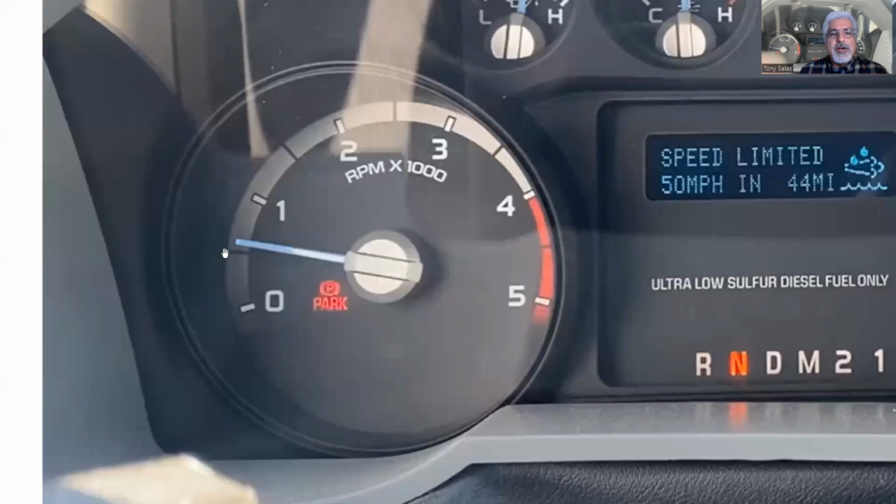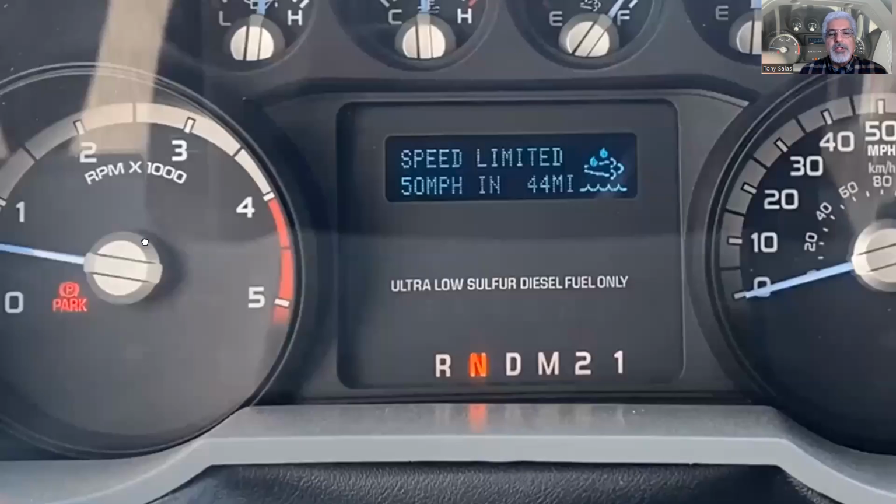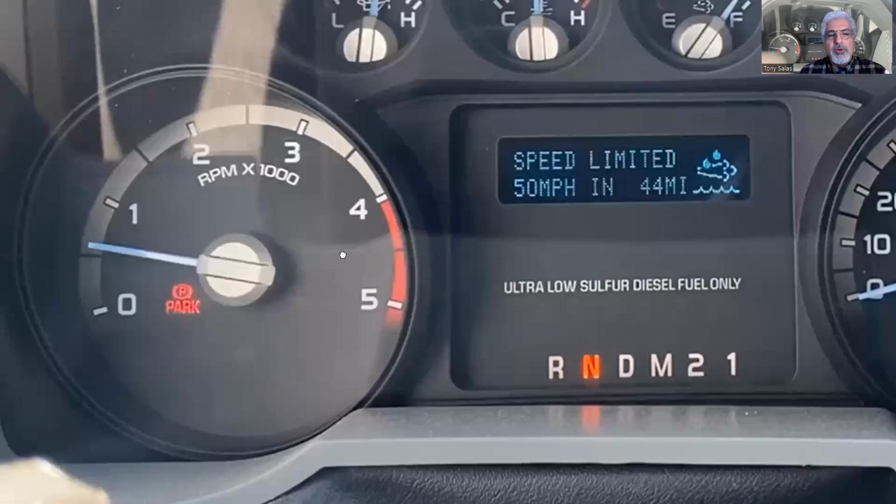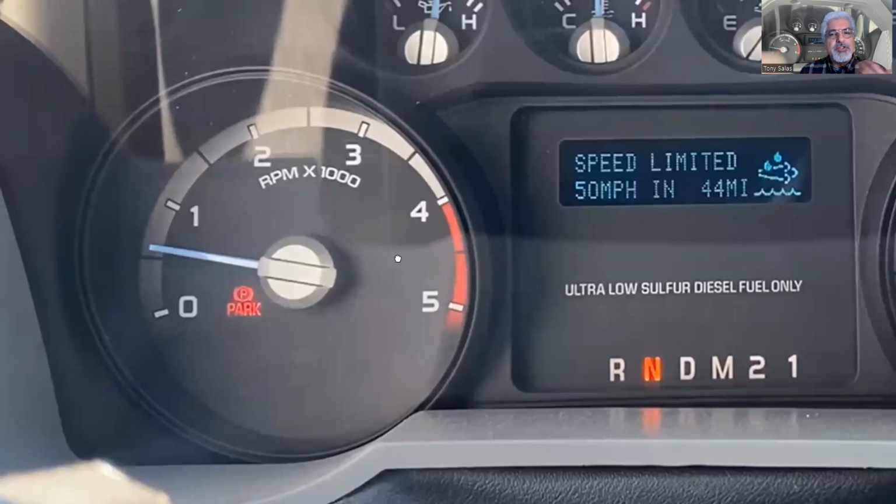First of all, let's take a look at the RPM. The truck is idling once again, right? Tell me, do you see a MIL or check engine light? Nope, there's no check engine light. So since there's no check engine light, that means no test has failed.